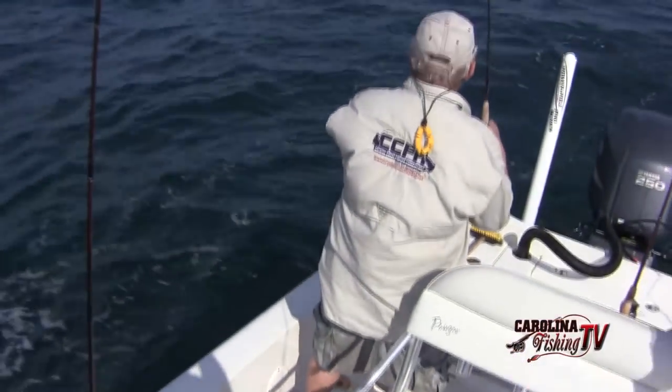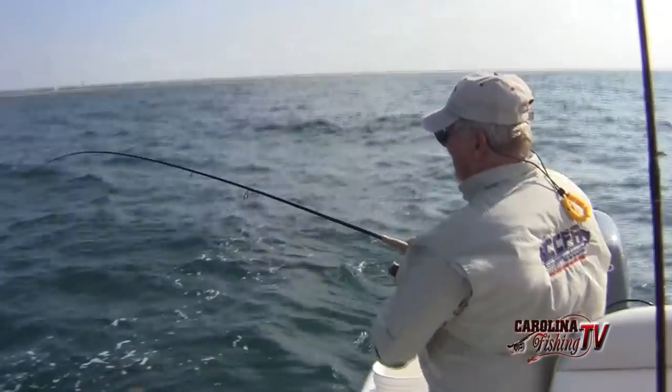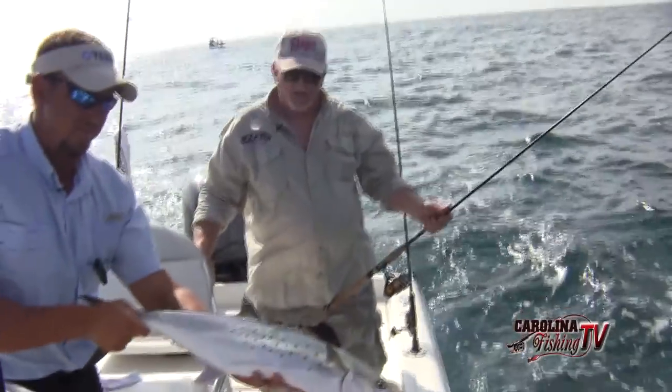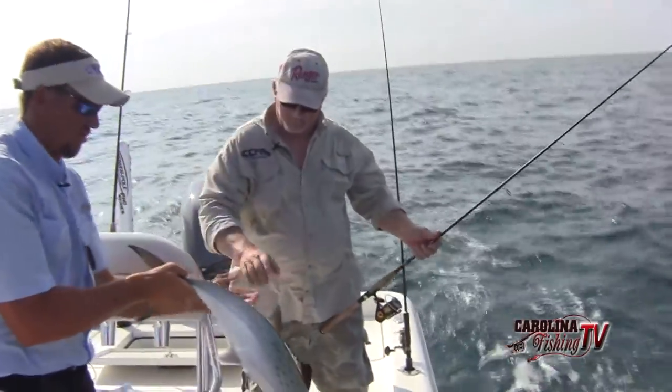Don't pull real hard. He's still moving. He's going, isn't he? Yep. Look at that Spanish mackerel there. Yep. Pretty one there. Good job, Dad. Good job.